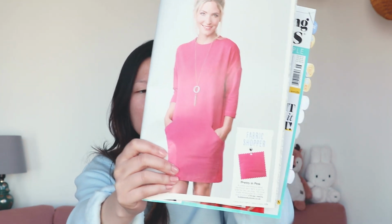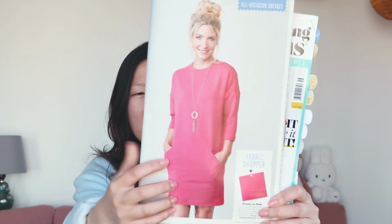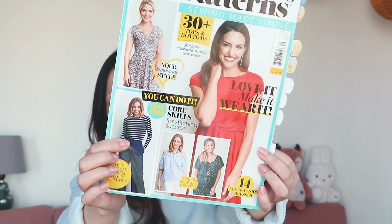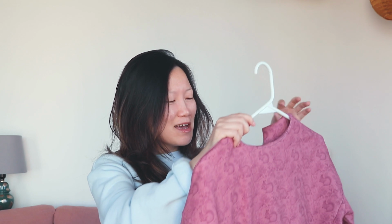It looks like so. It actually seems pretty easy fitting on the model here. It's got these really cool pockets that fold into the front. I love that. That was a challenge to figure out altogether. But it's from this issue of Make It Sewing Made Simple. It's a magazine I picked up maybe last year or half a year ago. And you download the PDF and you put it together, but my issue with this is that it's too small.